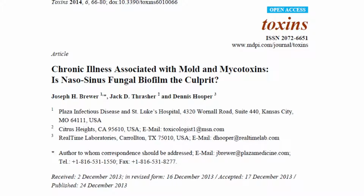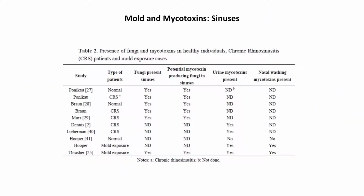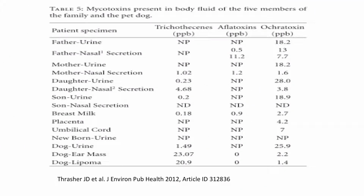So we basically looked at whether mold is present in the sinuses. Are mycotoxin producing species of mold present in the sinuses? Can you detect mycotoxins in these patients, in their urine, in their nasal washings, etc.? And the answer is yes to all the above. Now, as you'll see, healthy people, we all have mold in our sinuses. It's part of breathing air, but they may not necessarily be mycotoxin producing mold and fungi, and we may not be sensitive to them. And as you can see here, we did multiple studies and found them in the urine and then in nasal washings.